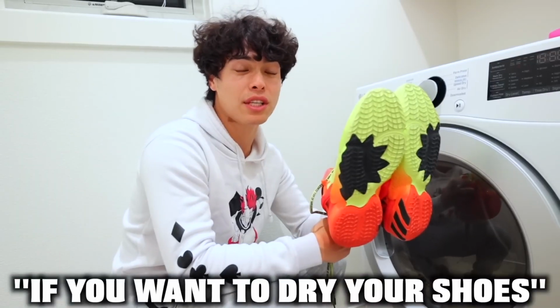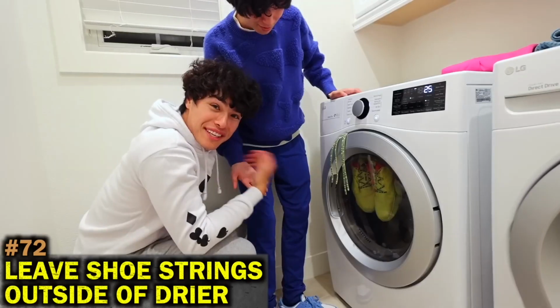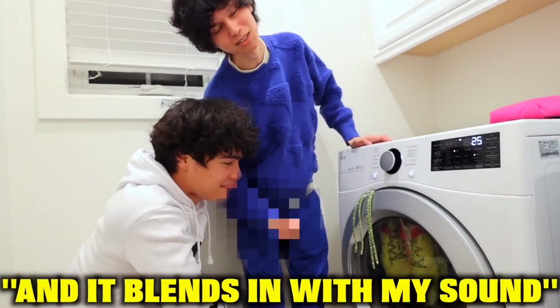If you want to dry your shoes and you don't want your dryer going crazy, all you have to do is leave the shoe strings out. Just like that. Quiet and it blends in with my sound.